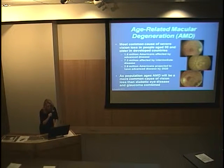So, as most of you may know, age-related macular degeneration is the leading cause of blindness in this country as well as other developed countries. And it's expected to surpass diabetic eye disease and glaucoma combined within the next 20 years.